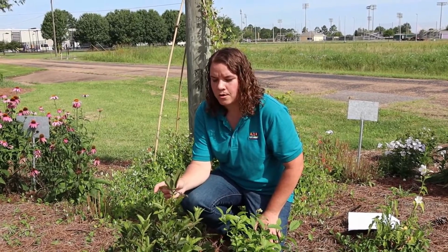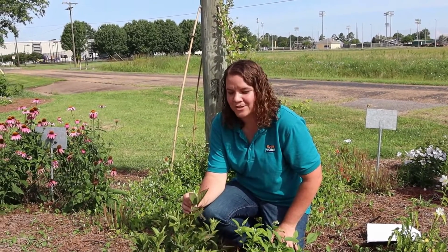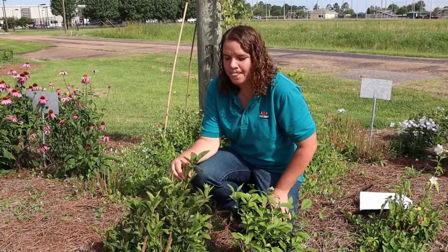Little Henry is a deciduous shrub, which means it will lose its leaves in the fall. But before it does so, in late summer, early fall, it develops this fantastic fall foliage color with reds and orange and gold colored foliage that really makes a statement in the landscape in the fall months.